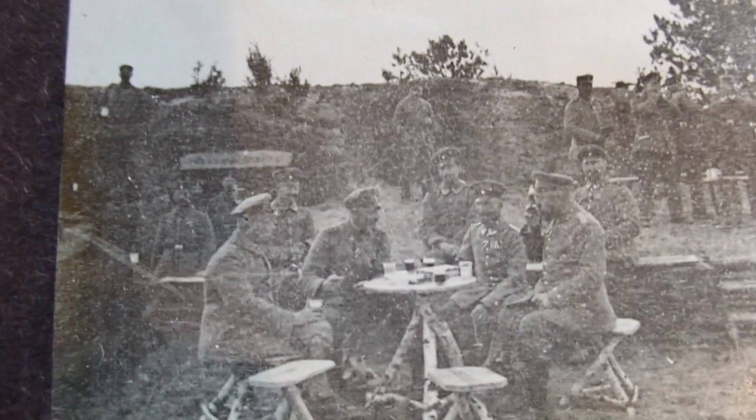That's fun. This is a grainy photo, but looks like a high-ranking group there. That guy looks like he has quite a few ribbons on, but unfortunately, this photo's just far too grainy to tell. There's a sign in the background that I'd love to be able to read, but I can't. Yeah, very, very unfortunate.